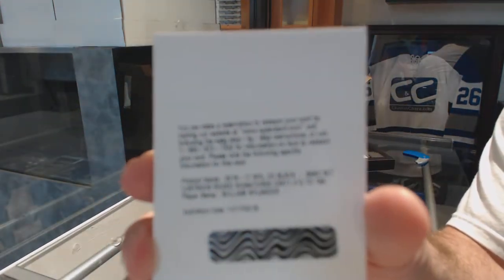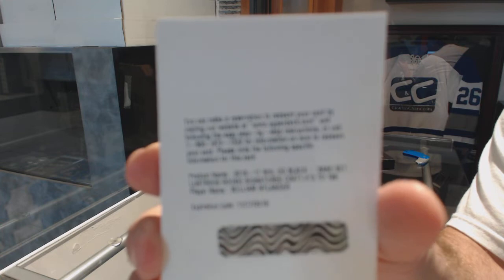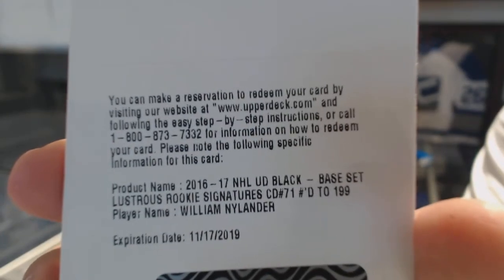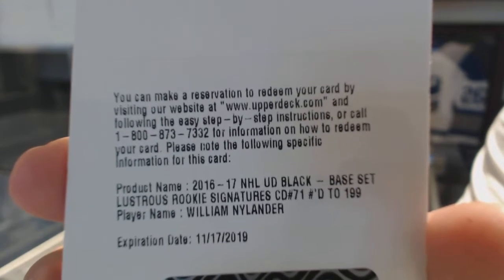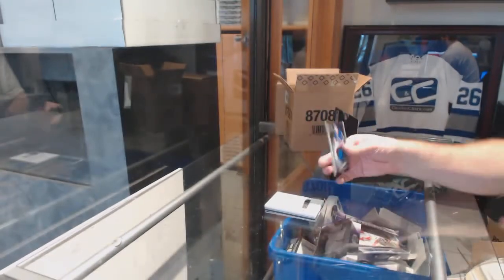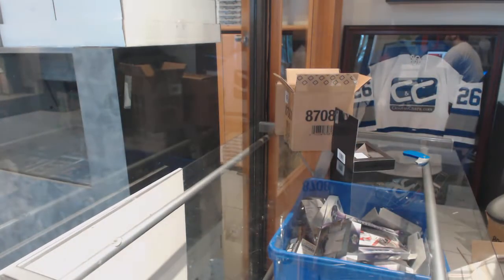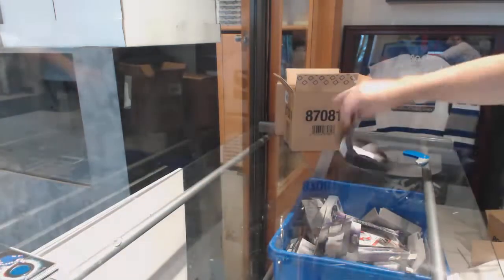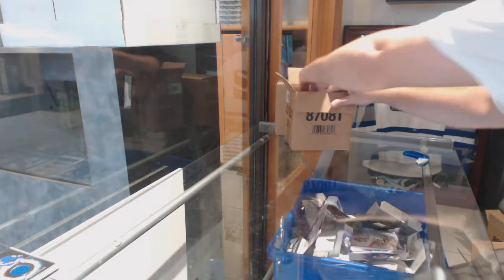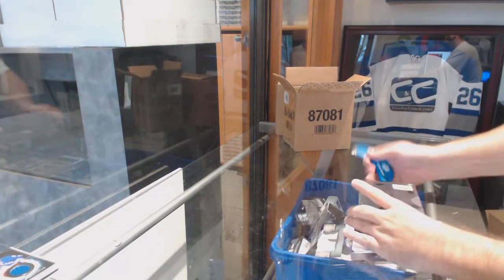William Nylander. Lustrous Rookie Auto to 199, William Nylander. And we've got a Jimmy V.C. Black Hole. Okay. Well, first pack in the case, we get a Nylander.